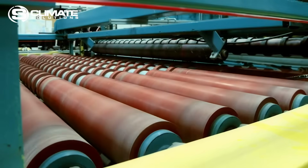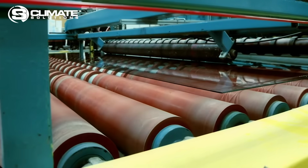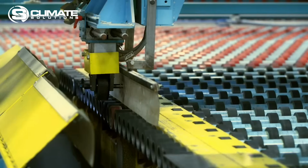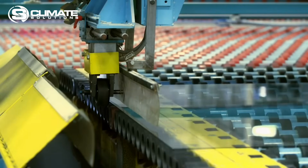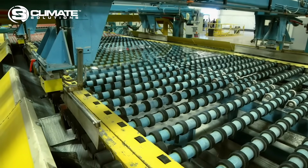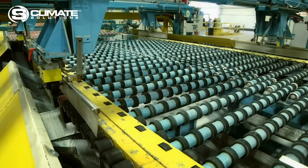After scoring, the glass is snapped with a bump roll which causes it to break along the score lines. All of the glass gets edge trimmed. The unused trimmings are captured below and are reused later as cullet.